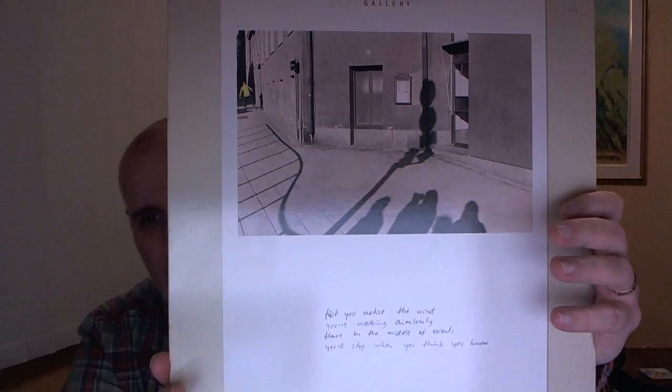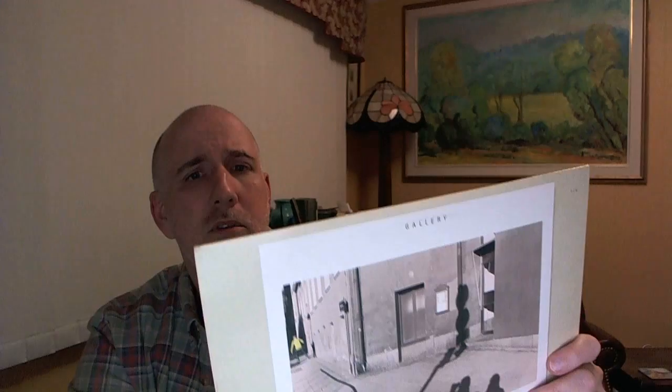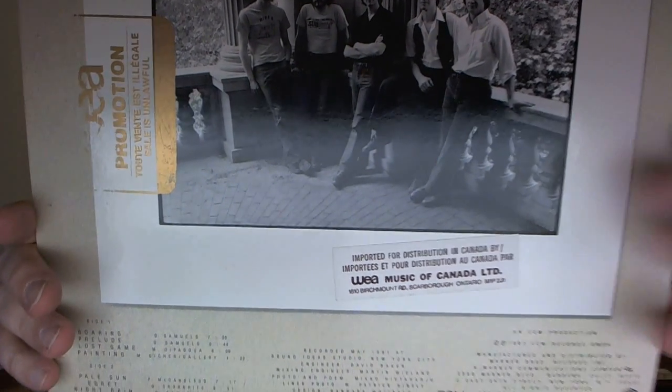Next is just a wonderful, wonderful LP, a total gem of a find. This is Gallery on ECM. This is ECM 1206. It's from 1982. This is a U.S. pressing, imported and distributed in Canada by We Music. It's got the gold promo stamp, but it doesn't have the white label promos because they weren't using white label promos by this point. They were just pulling records out of the normal production cycle and hammering these promo stamps on them. By then, it was more cost effective than doing a separate run of white labels.